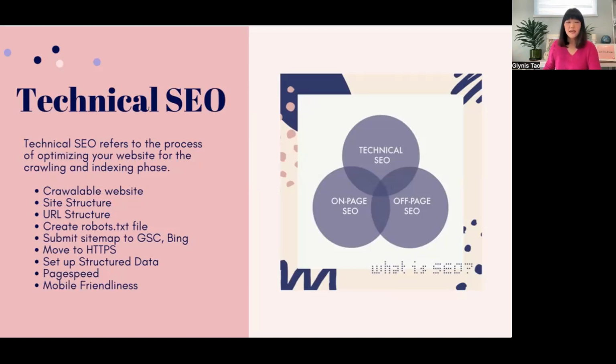So if search engines can't crawl your site, then it's as if you are pretty much invisible online. By addressing these technical issues, this is the foundation for all other SEO efforts. And once these problems have been resolved, then your site will be in a stronger position to implement these higher levels of SEO strategies and be able to effectively compete in search rankings. Okay, so very important.